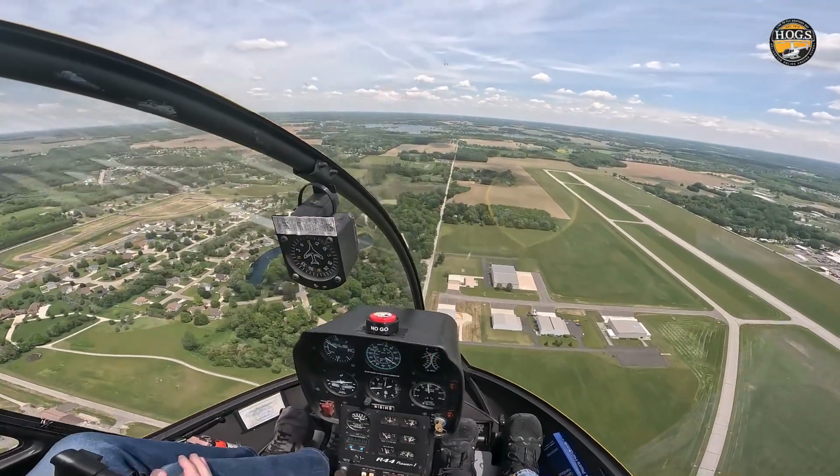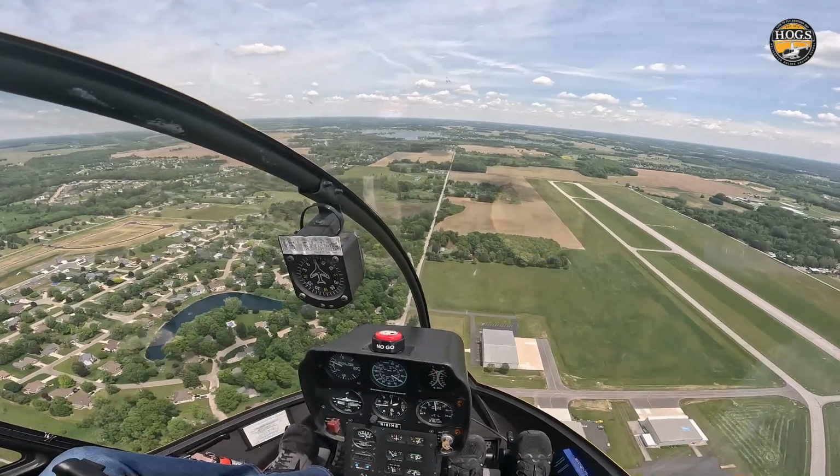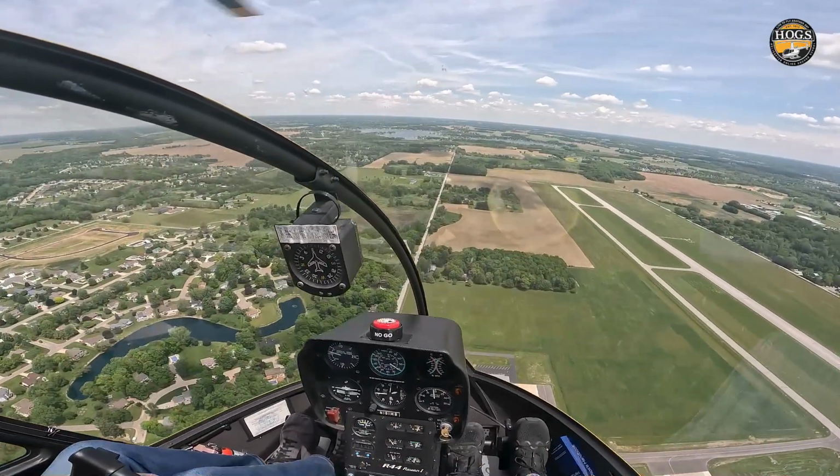So we talked about being closer. We know for a helicopter it's typically a half mile. I'd say we're right around the quarter mile out from the runway, so distance is looking good.